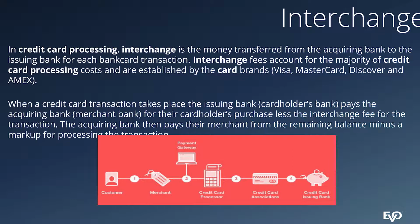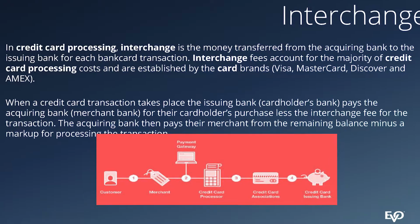You've got your front-end processor, you've got your back-end processor, you've got a lot of people actually touching this, and every single person gets a cut of that. So when a credit card transaction takes place, the issuing bank pays the acquiring bank for their cardholder's purchase, less the interchange fee for the transaction. The acquiring bank then pays the merchant from the remaining balance minus a markup for processing the transaction.